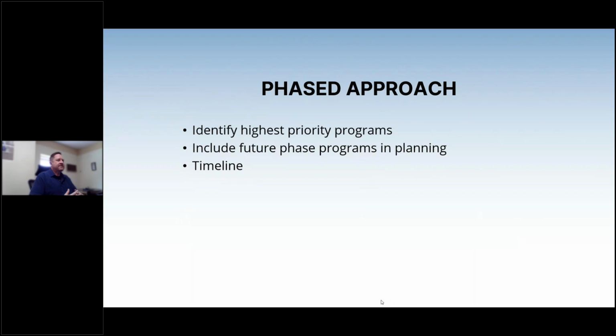There's benefit to that because once people start using the system and they understand how RiteTrack works, how customization can go into the system, they can assist in making better decisions moving forward for planning for the future phases because they have experience using RiteTrack.